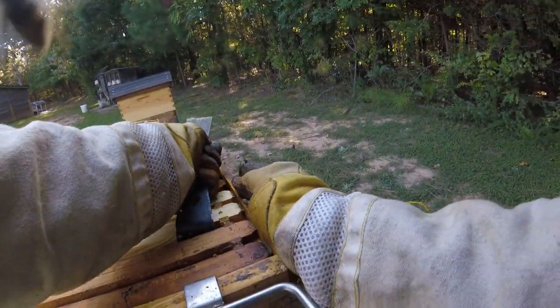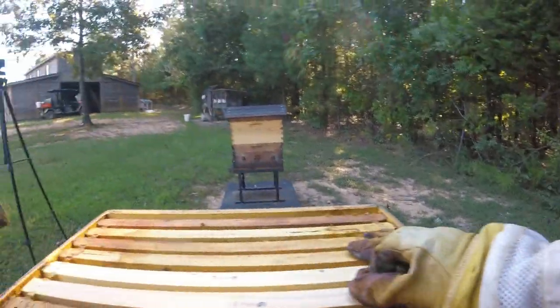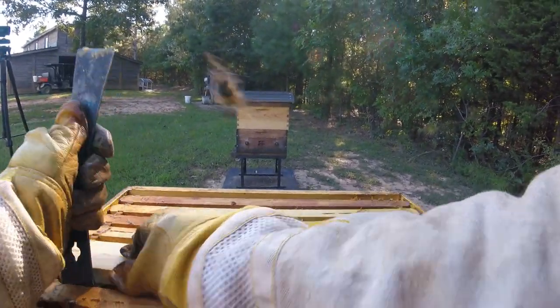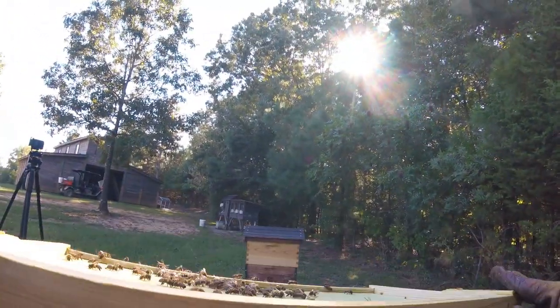All right, I'm going to take out one of these center ones that normally you wouldn't take out because of the risk, but this was a brand new one that I'd put in there, so it doesn't have hardly anything on it, so I can get that one out pretty safely. Yeah, there we go. Nothing on it, but that gives me room to work now.